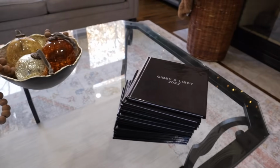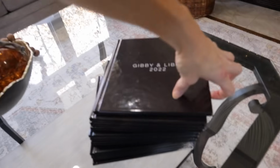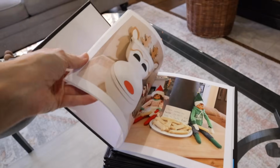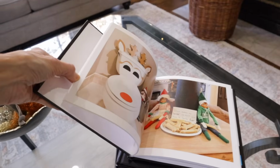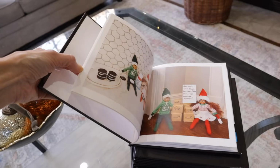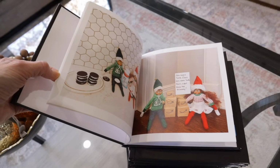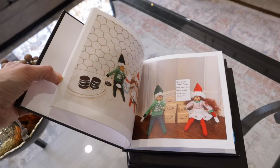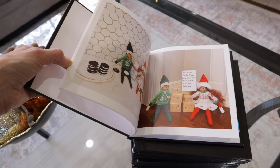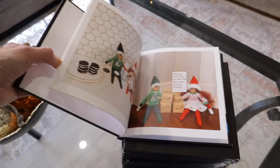And then over here, I just have Gibby and Libby's books. You guys know, if you've been around here very long, that I do Elf on the Shelf every year. So if you are not following me on Instagram, absolutely go over there and follow along, because I post these every single day from Thanksgiving. So they come Thanksgiving night. So the day after Thanksgiving, Black Friday, which I do not participate in, they show up into town.